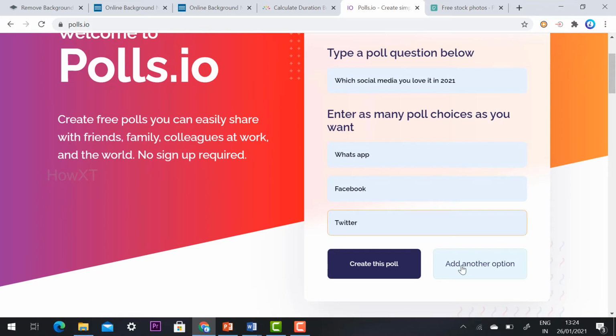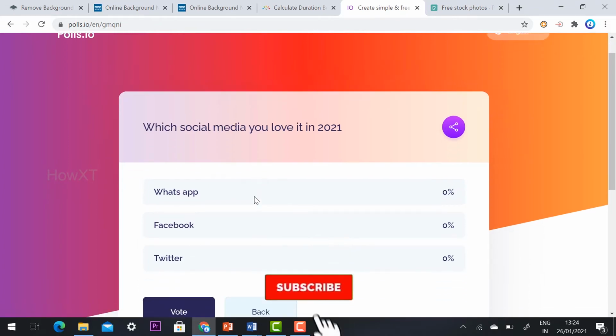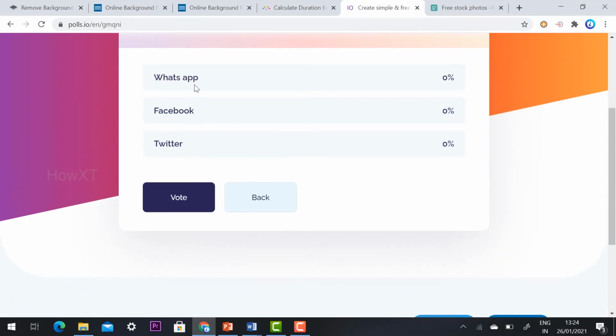If you want to add another option, you can add it. I just click create this poll. While I create this poll, my poll is created automatically, so I can show which social media you love in 2021, and how many members have voted. For example, they will vote for WhatsApp or Facebook or Twitter. They can choose accordingly.